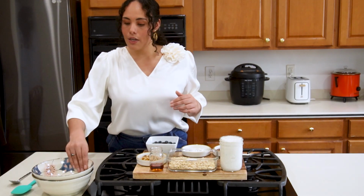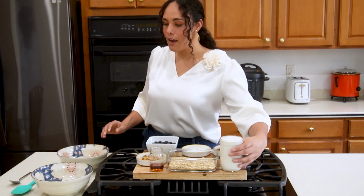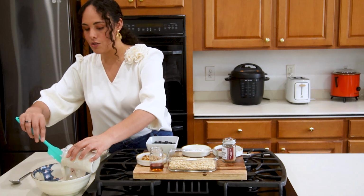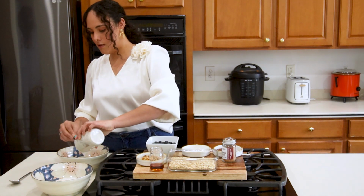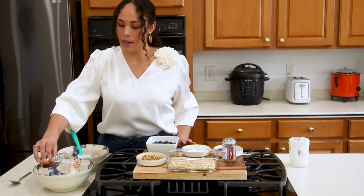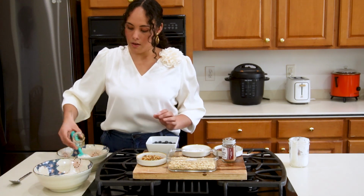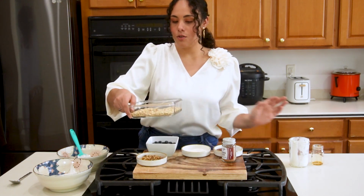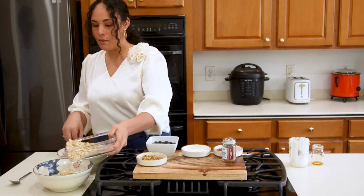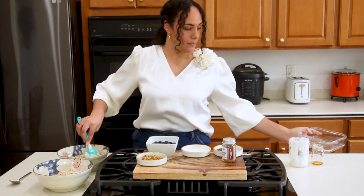So the first thing we're going to do is grab our bowls and divide everything evenly. We're going to start with dividing our yogurt between the 2 bowls, so about a cup for each. A tablespoon of either date paste or maple syrup divided, so 1 tablespoon for each of the bowls. And our oats, we're going to evenly distribute those between the yogurt and the maple or date paste mixture. And we'll stir well to combine.